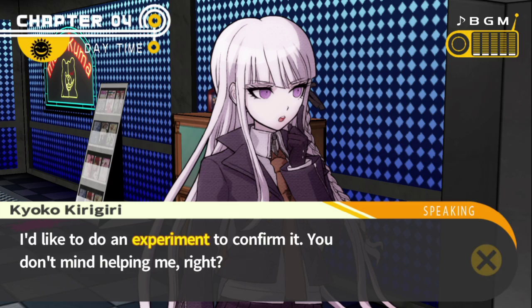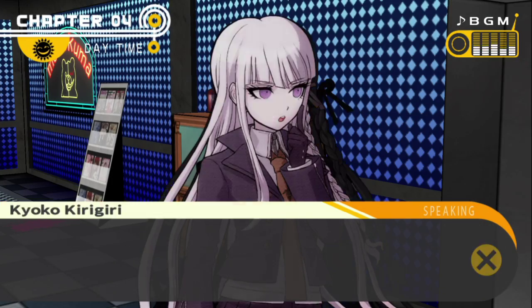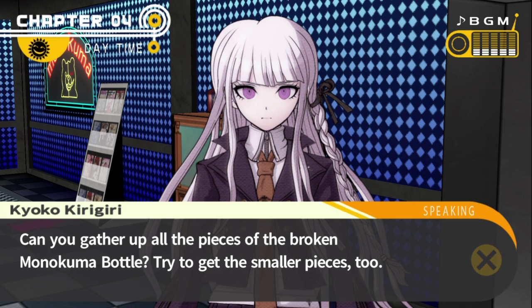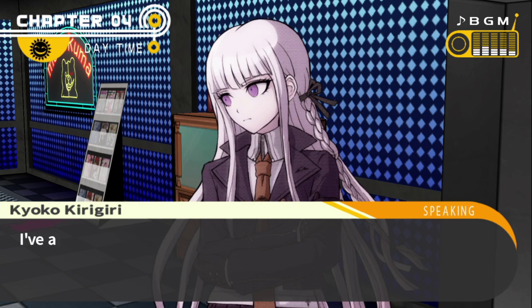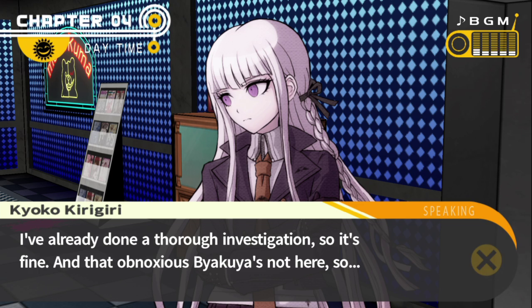Actually, there's one other thing about the Monokuma bottles that's bothering me. I'd like to do an experiment to confirm it. You mind helping me? Alright. Gather up all the pieces of the broken Monokuma bottle. Try to get smaller pieces too. Are you sure it's okay to mess with the crime scene like that? That doesn't matter. I've already done a thorough investigation, so it's fine.